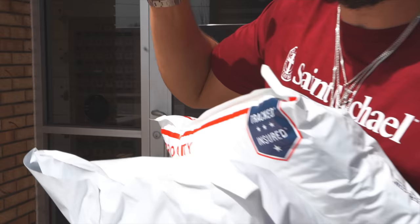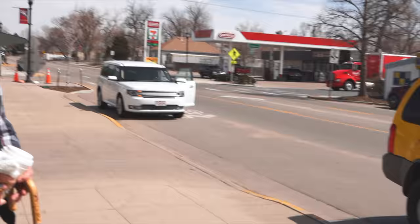So as you guys can see, it's super simple. I just drop it off, get the receipt. And it's important to get the receipt because if the package ever gets lost, you have proof that you dropped it off.